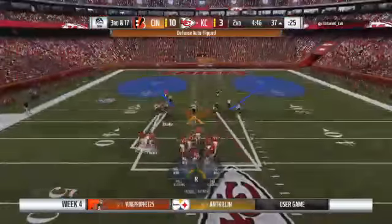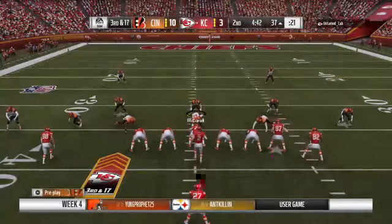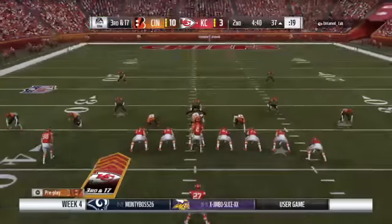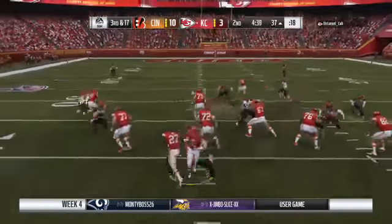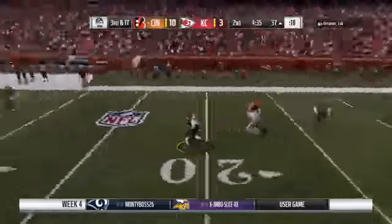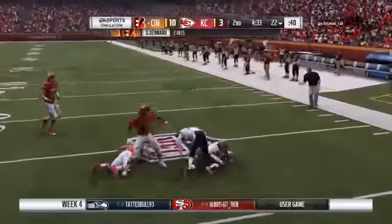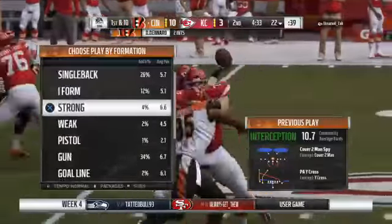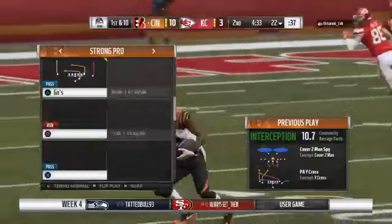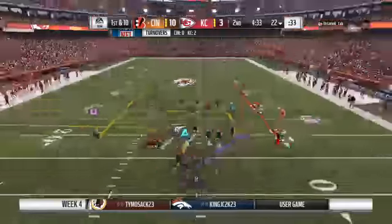The Chiefs on 3rd down. They've been good, 3 for 4 thus far. This is 3rd and 17. Wood, off play action. Into a double team, and it's intercepted. Picked off by Darquez Denard. And they're going to take over right there at the 22-yard line. Kelsey, the intended receiver there.